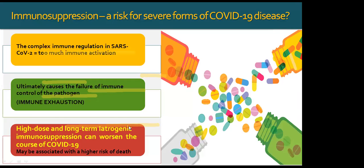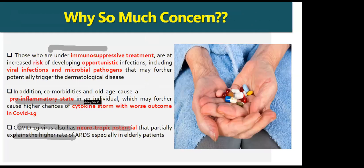Now, the question arises whether the iatrogenic immunosuppression is a risk factor for severe forms of COVID-19 disease. The answer is yes. As we have seen, the complex immune regulation in SARS-CoV-2 leads to too much immune activation of the host, resulting in immune exhaustion, ultimately causing the failure of immune control of the pathogen. Hence, high dose and long term iatrogenic immunosuppression can worsen the course of COVID-19. So, it may be associated with high risk of death of the patient. So, we have to think carefully about how to consider iatrogenic immunosuppression in the present era.